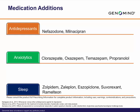Milnacipran is an SNRI that is currently only indicated for fibromyalgia in the United States. It is, however, approved as an antidepressant in many other countries, and a 2014 Cochrane analysis showed it to be similar to SSRIs or tricyclic antidepressants in regards to efficacy for depression.